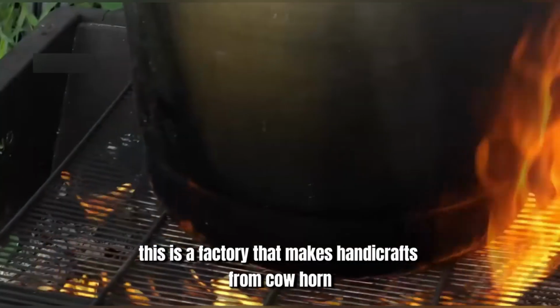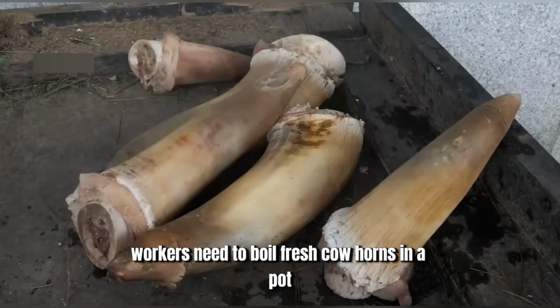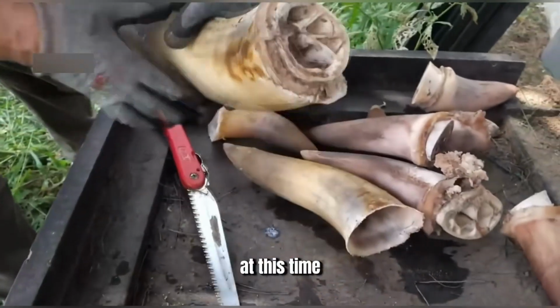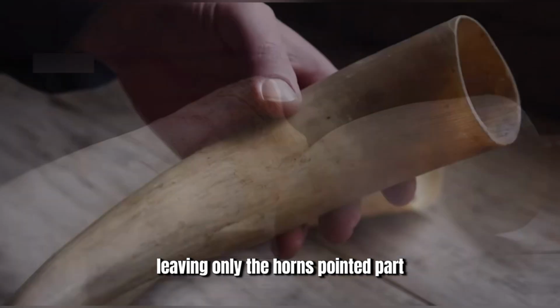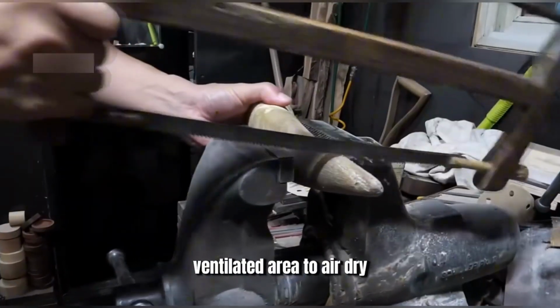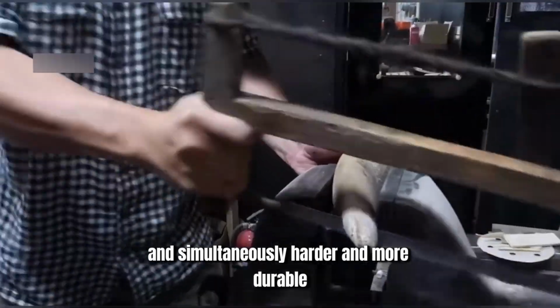This is a factory that makes handicrafts from cow horn. Before starting, workers need to boil fresh cow horns in a pot for 10 hours. After 10 hours, the bone core and marrow in the horn will have softened. At this time, the workers can easily press to remove impurities from the horn, leaving only the horn's pointed part that can be used for crafting. These separated cow horns are placed in a well-ventilated area to air dry. After 2 years, the horns become lighter and simultaneously harder and more durable.